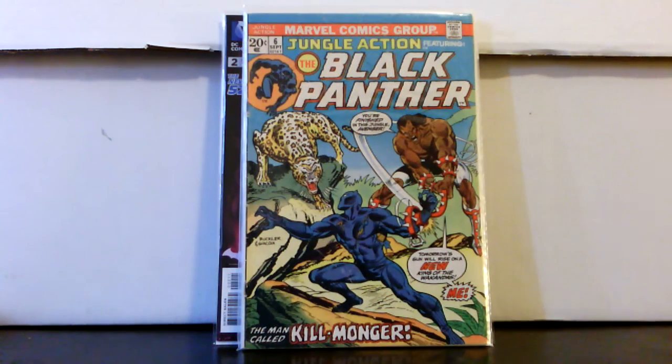Jungle Action number 6. Now this is the first true solo story for Black Panther. 5 was a reprint of an Avengers story. 6 is the first true solo story. This thing's kind of beat though. I mean, it's hanging by a thread. It's probably like a VG, but for $1, can't pass that up.